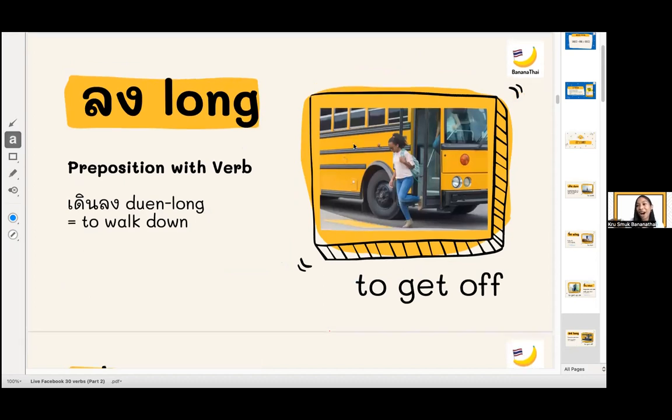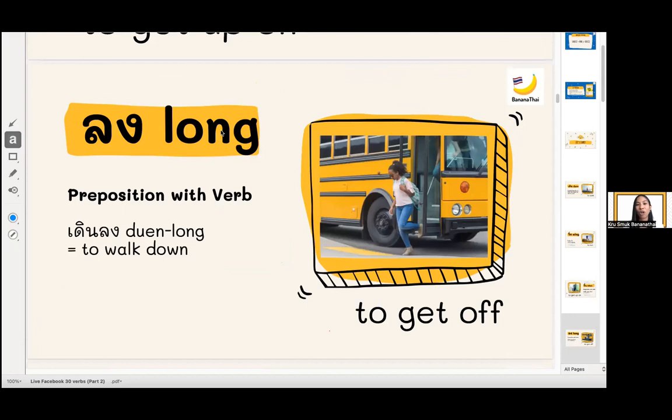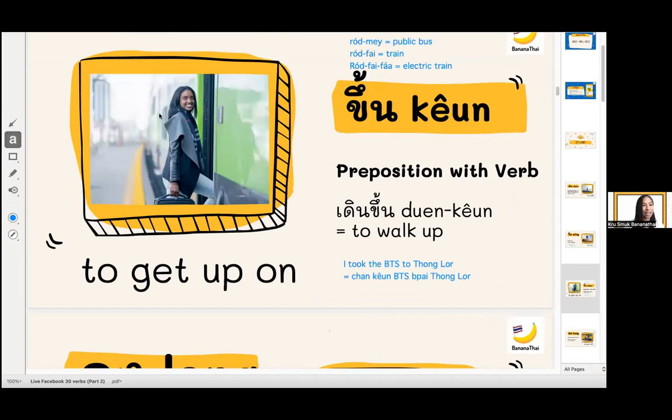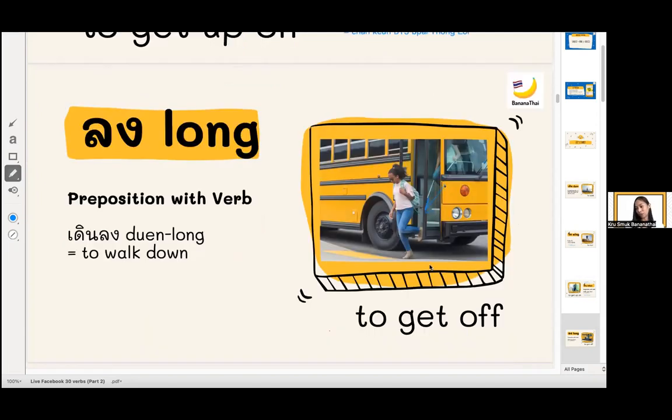ลง means to get off. It's the opposite of the word ขึ้น, which means to get in, to get on. Why the word ลง? Not long in English, it's ลง, long o sound. To get off. This girl gets off the bus, ลงรถเมล์. But this woman goes up, ขึ้น, to go up, to get up, ขึ้นรถไฟ. The girl gets off the bus. Make sense? ขึ้น and ลง.